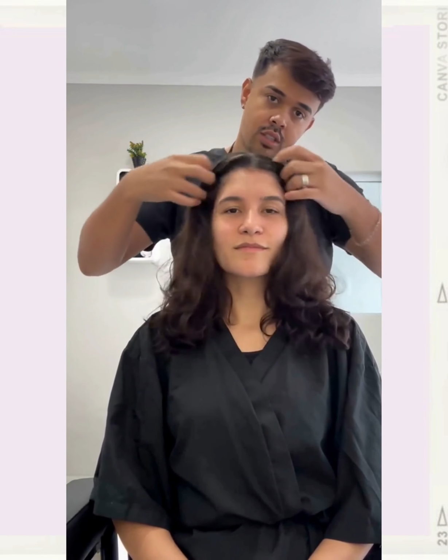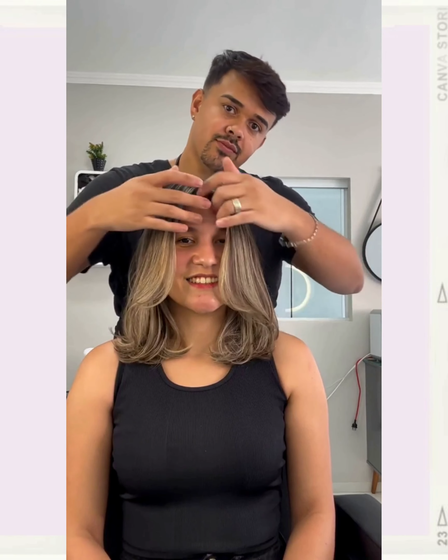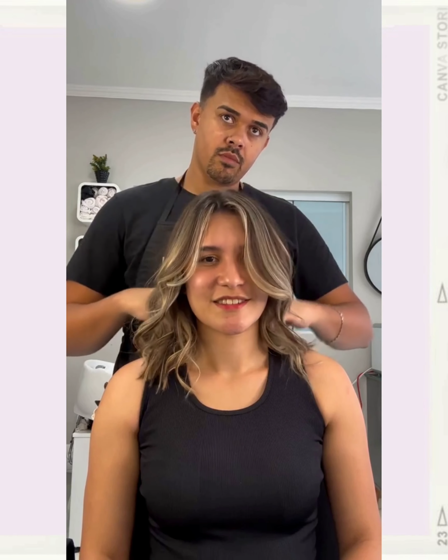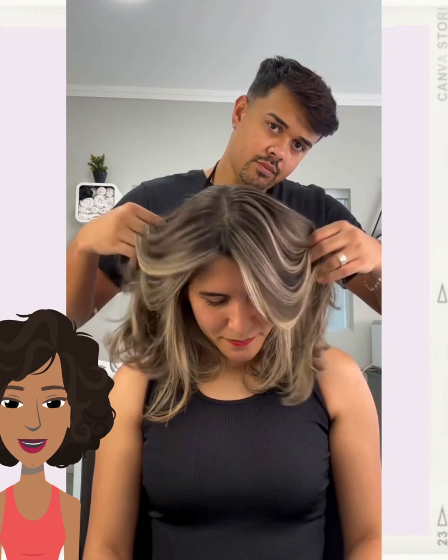So if you are new around here, my name is Danielle, and today we are going to be checking out some more long to short hair transformations with some color changes. So if you are currently on the hunt for a brand new hairstyle and you're in need of some major hair inspiration, you've come to the right place.